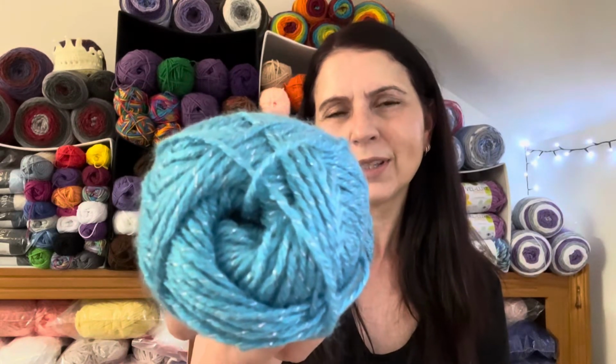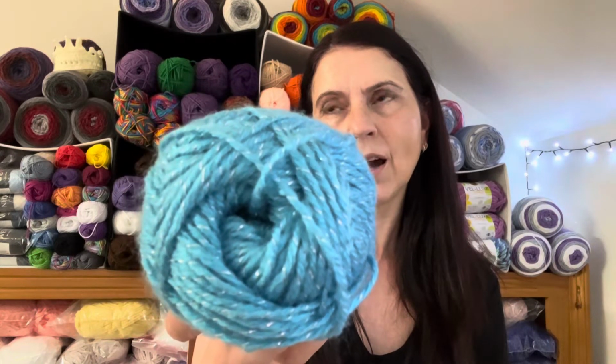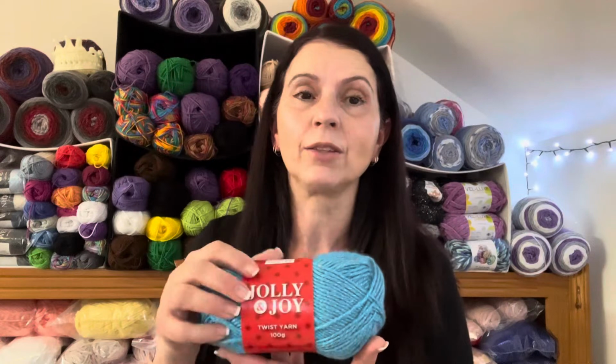Now those of you who had seen my last haul of yarn, which was the sequin yarn, you'll notice that it's very similar colors, and it is the same brand, so it makes sense that their dye lots would be very similar.